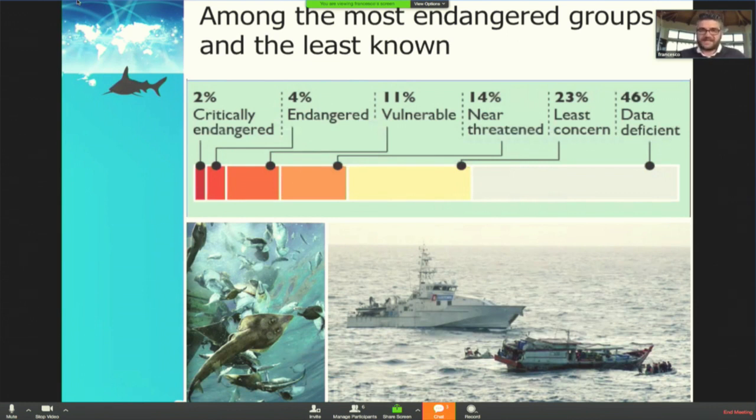one third of their species are endangered or threatened with extinction. This is data from the World Conservation Union, which periodically assesses the conservation status of these species. And the other problem is that half of these species have no data to estimate their conservation status. This is a very important problem because for many of these species, we don't know how much we are taking out of the ocean, and we cannot come up with an estimate of their status.